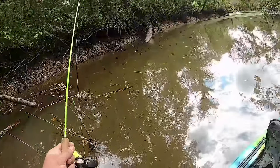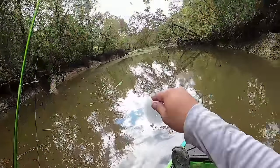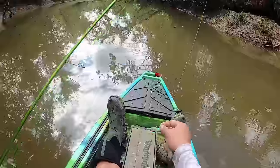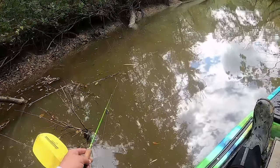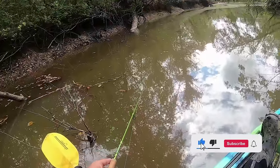And guys, what I'll do is I'll just switch my depths up from time to time. Right now I'm probably fishing about 4 foot deep. And I'll just switch up my depth from time to time, especially if I go like 5 or 10 minutes without a bite.